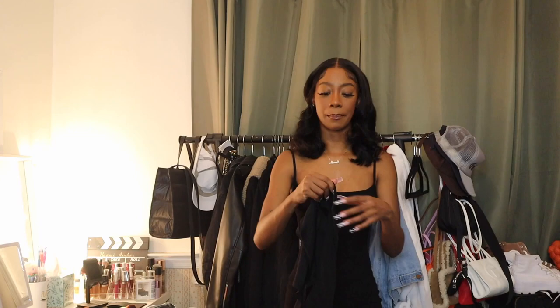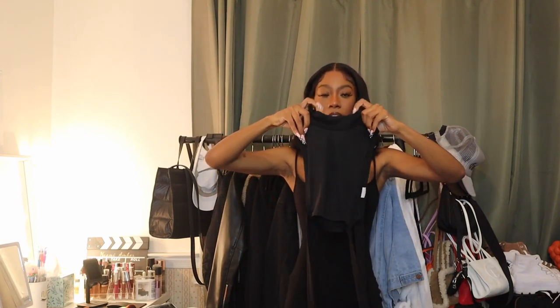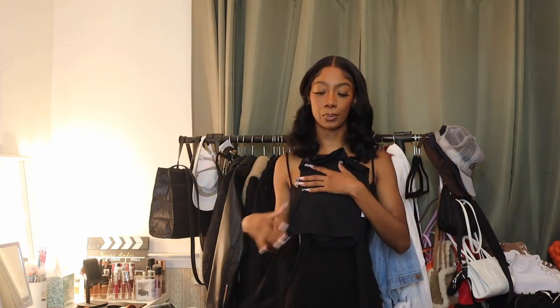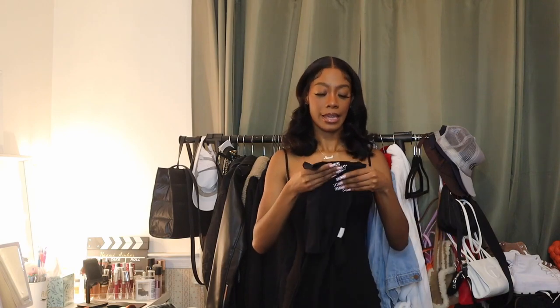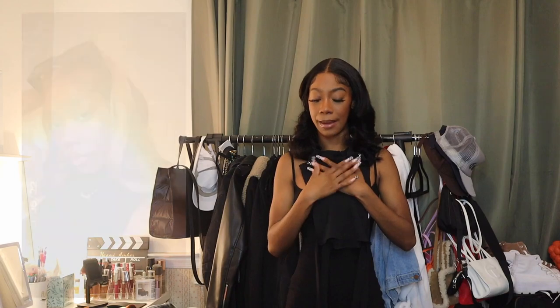Next, we just have a little bit of basics. I do have this top. You can barely tell, but it does have this tie thing on the side. Super cute. I don't have that much to say about this. I would recommend sizing up for this, but that's all I gotta say about this.